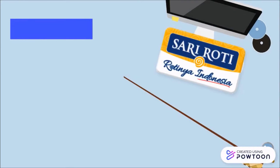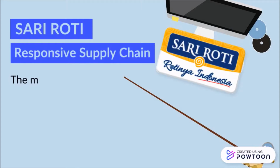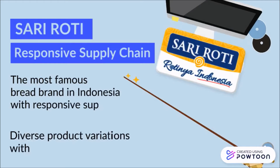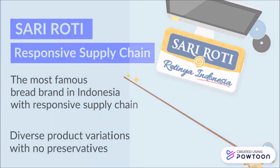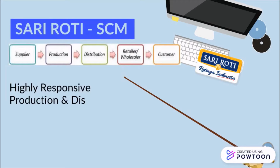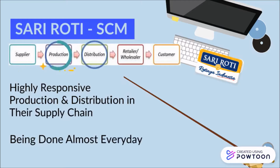Sari Roti Responsive Supply Chain. Sari Roti is the most famous bread brand in Indonesia, which is well known for their responsive supply chain. They have diverse product variations with good quality and no preservatives. Their SCM process starts from procurement and manufacturing until distribution, yet they have a great supply chain responsiveness. That's because of their highly responsive production and distribution that's being done almost every day.